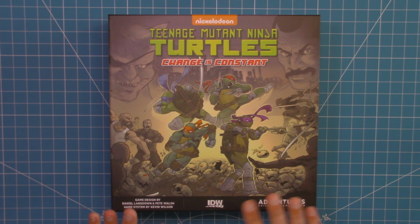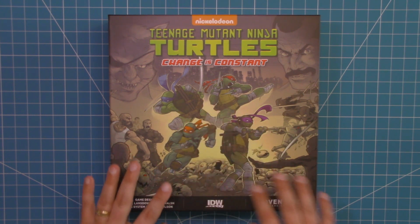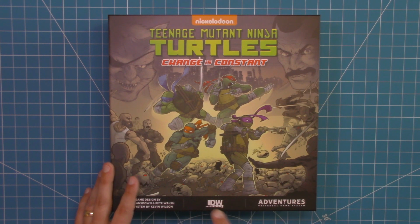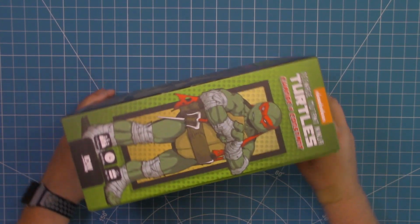Today we're taking a look at Teenage Mutant Ninja Turtles, Change is Constant, reviewing this game out of the Adventure Lines system from IDW. And the first thing that I am going to mention is the box.